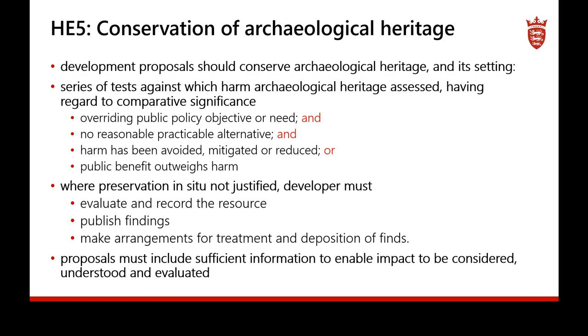The last area is around archaeological heritage. So again, a similar thrust to the current policy regime in the current plan. Essentially, the policy approach here is that development should seek to conserve archaeological heritage in situ where that's possible. So that's the principle that's applied.